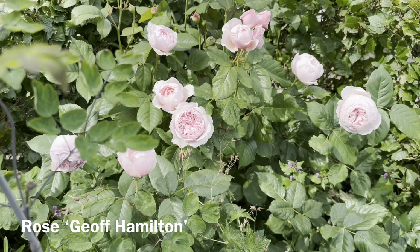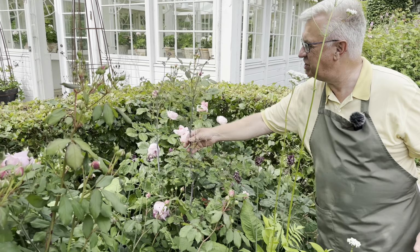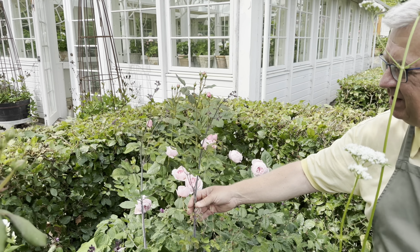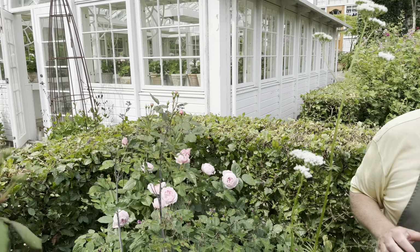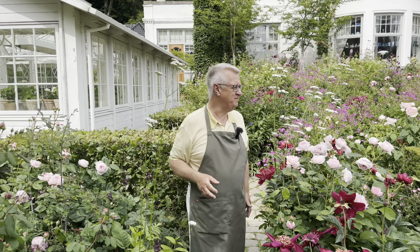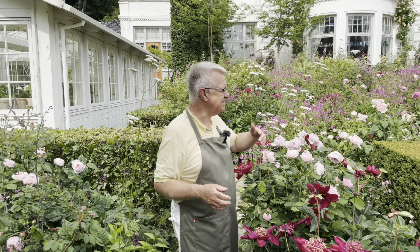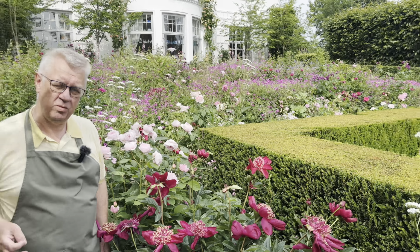And in some weeks, you will see the Thalictrums. I have different varieties, and I can't wait to show you them. This was a little tour in the garden. See the hedges again. Aren't they amazing? And yes, there's so much to look forward to.